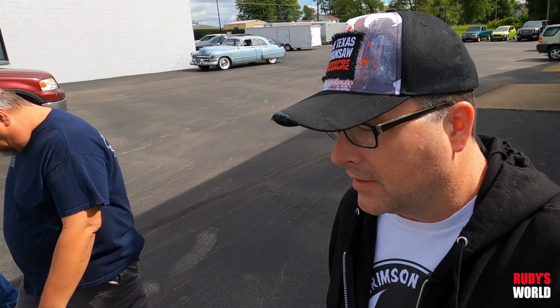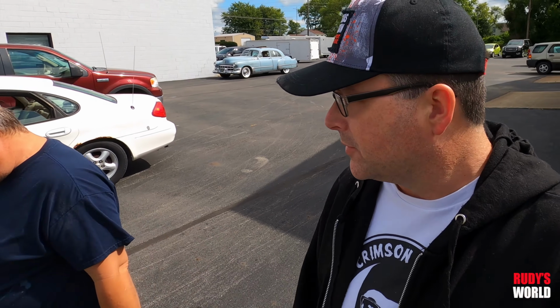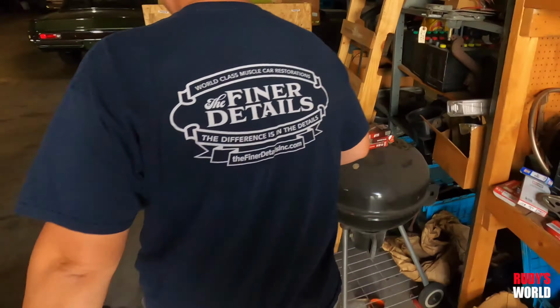I need to start deciding what I'm gonna do with this car. I really want to build this car, Jay. Yeah, but how? That's the key question. With these hands. Those hands can't do anything as far as building the car. They can do other things. They can do other things, yes.